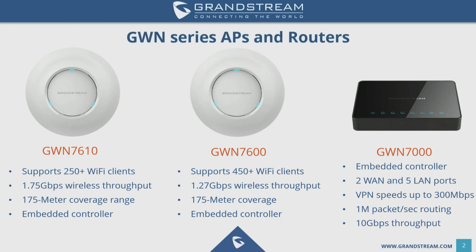And then we get into our GWN7000, the router that pairs with both of the access points we have now and all the ones that we will have in the future. One thing that I do like to mention, even though it obviously works a little bit against our 7000 here, is that all of our access points will be compatible with any third-party router. We have just built in some additional features and functionality, just like our UCM series of PBXs, like the embedded controller, which I'm going to talk about a little bit later, into our GWN7000, which gives you some really good reasons to use our access points with our routers, but our APs will be compatible with any third-party router.